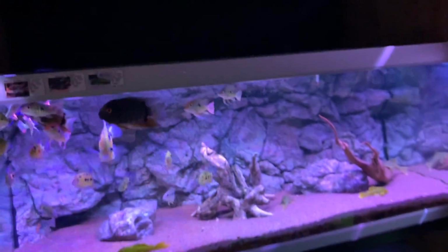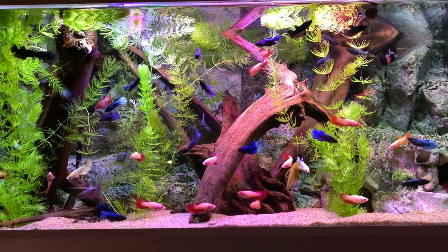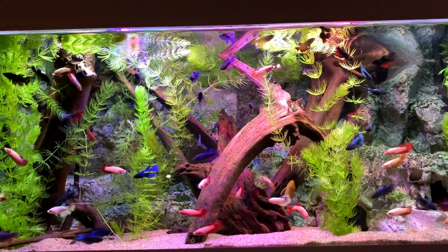Viewers are going to love these. Check out all these female bettas. That's a colourful aquarium. That is. It's a crowd pleaser right there.